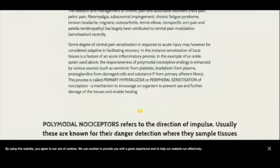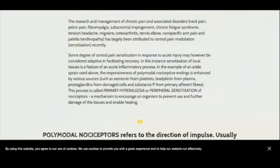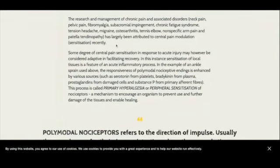Okay, that is a really important point. But when those changes, which can also happen centrally, continue and persist beyond tissue healing times, those changes can in and of themselves become the problem. Okay, so that's a part of our assessment with persistent tendinopathies in particular.